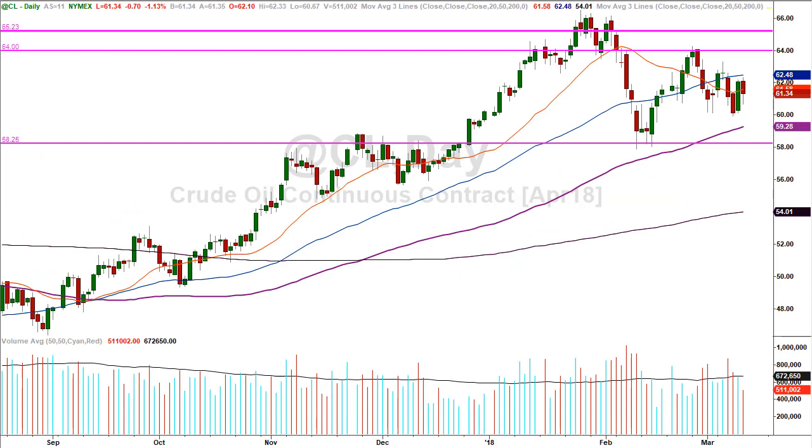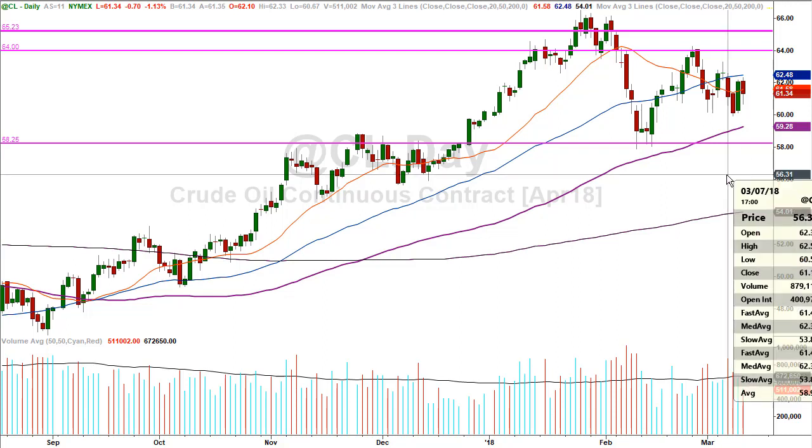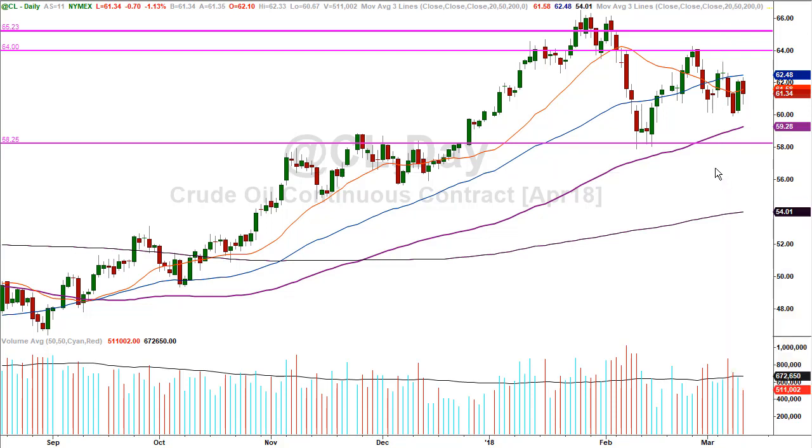Crude was down 70 cents today, or a little over 1%. So we're now back below the 20 period moving average. We had a nice big up day on Friday, but until and unless we can get back above the 50 period moving average, then the pivot high from the 6th of March, and then 64, it has a lot of work to do on the upside.